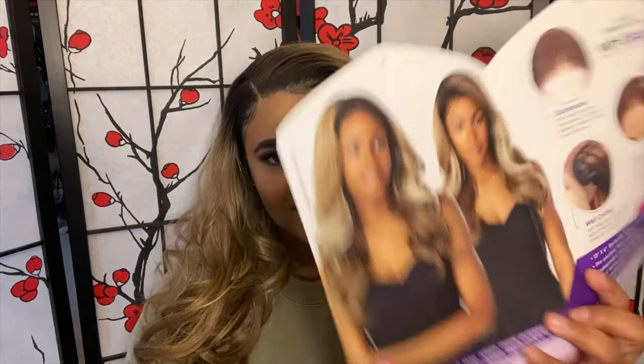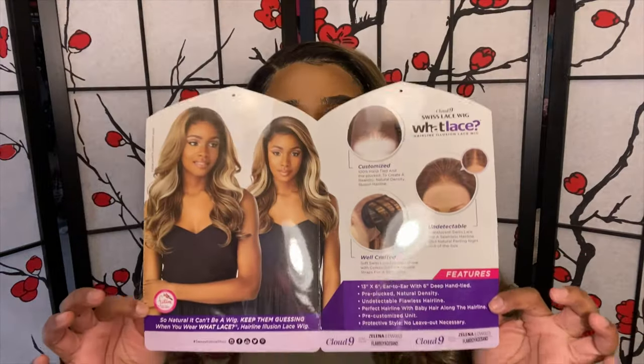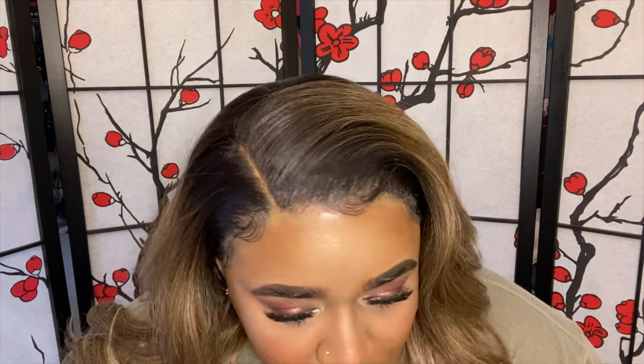This is what the inside looks like. It just gives you all sorts of information on the way that this unit is crafted and all of that good stuff. Right off the bat, I'm gonna talk about this lace because one of the biggest questions I always have when it comes to these units that claim they have HD lace is, is it actually HD? Sis, let me just show you.